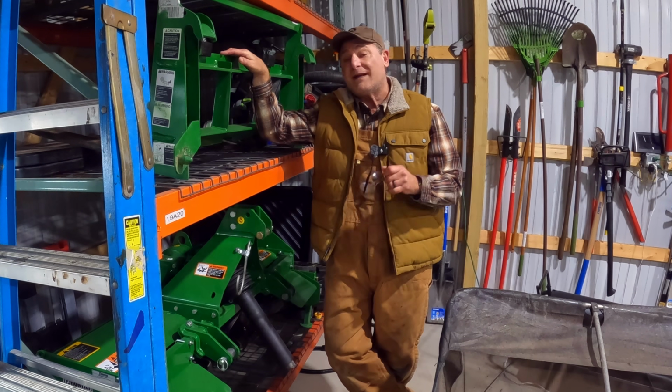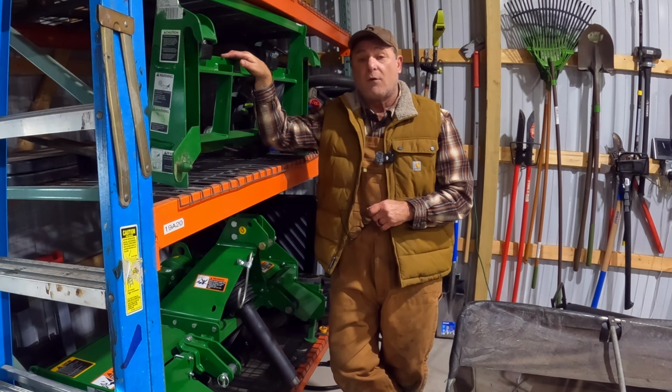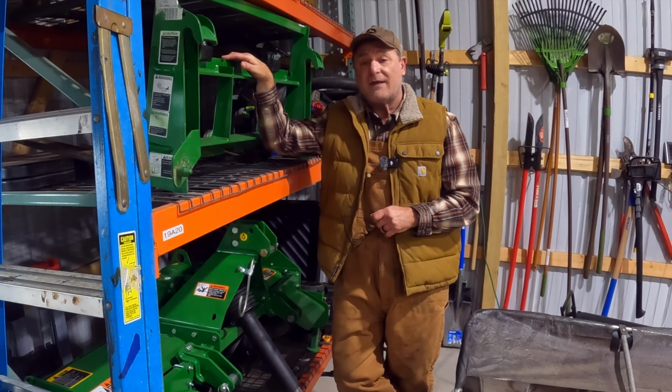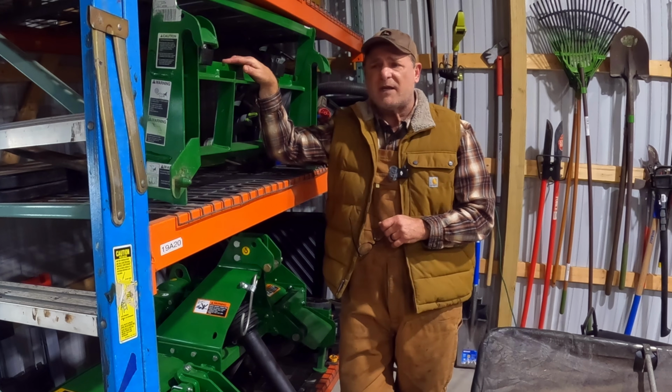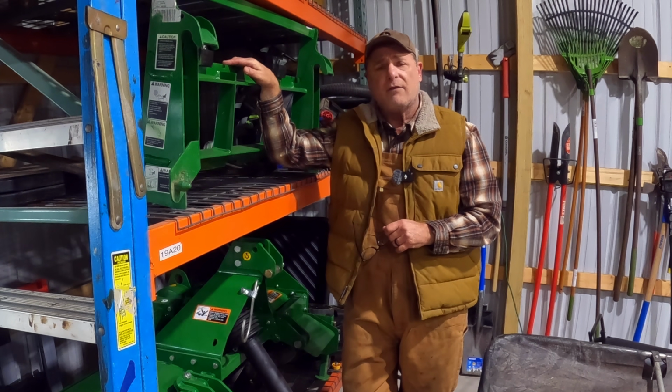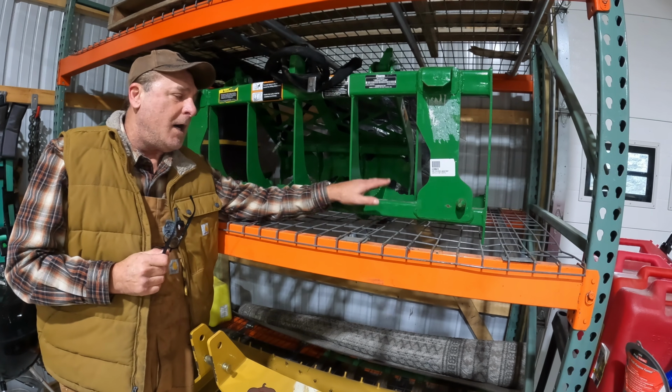Maybe you've got to load an extra attachment onto your trailer. You can chain it to the forks and lift that up and set it in place on the trailer. These are great, and they're relatively inexpensive compared to some of the other attachments that are available. So this is my grapple.